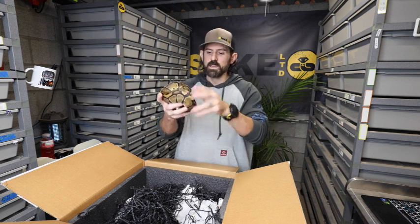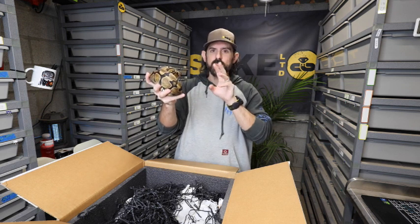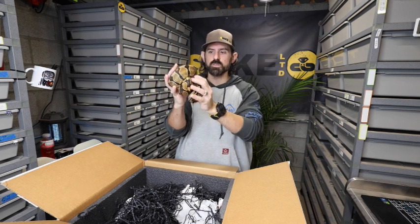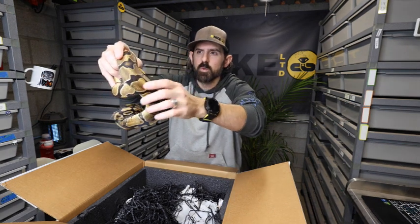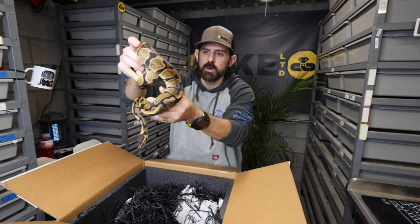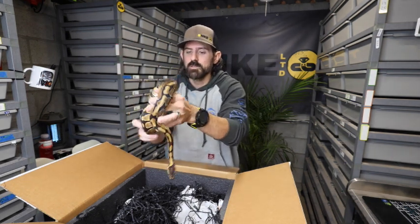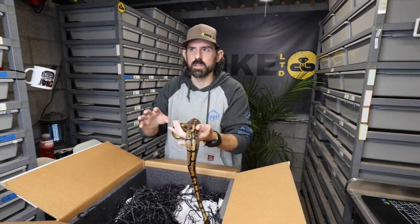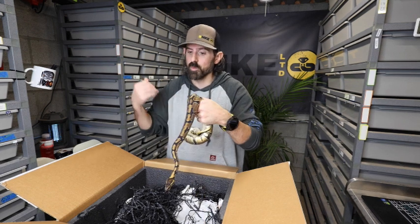But I bought 2 of these from Chimera, and they are Enchi double het ultra pied. So they're pretty good size. They're both around 700 grams or so. And they will be my first shot at really making double visual ultra pieds with that male. So they're important just because I didn't want to spend too much money on getting anything that can actually make me ultra pieds because I have so many holdbacks.